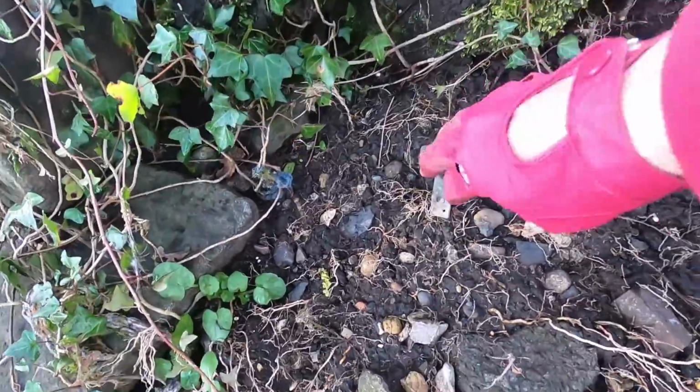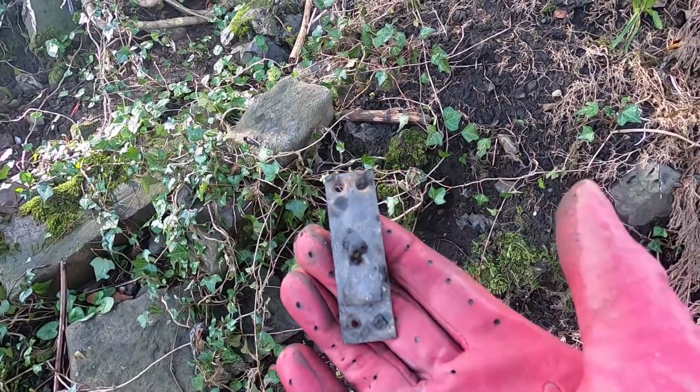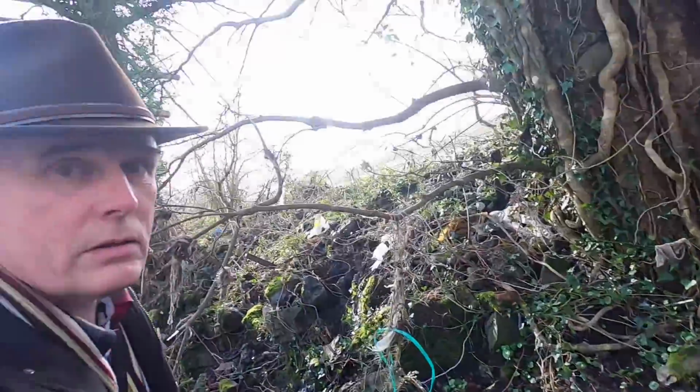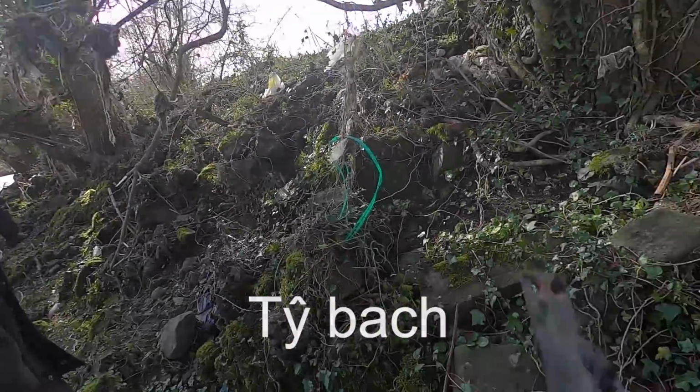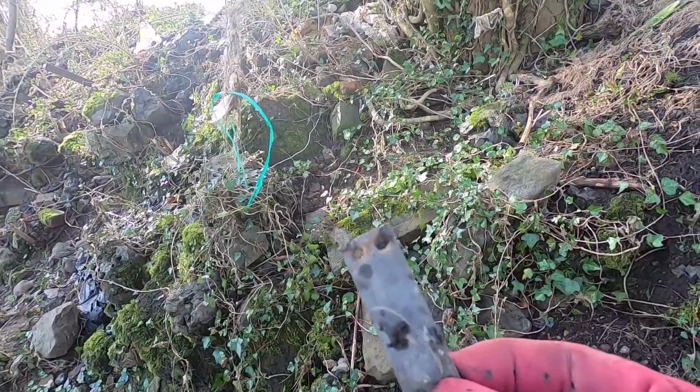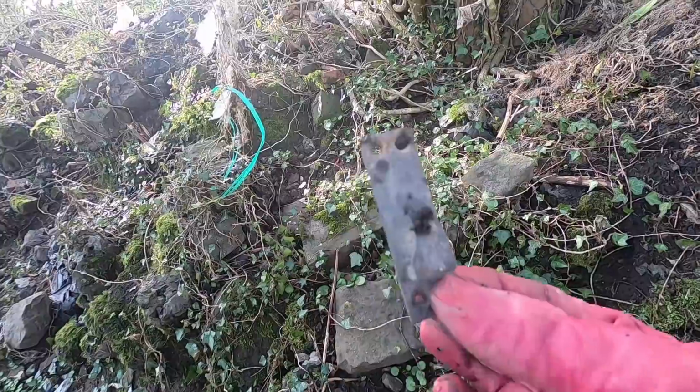Oh, what's this? That's a latch of somebody's door or gate or coal house or a tea bar, an outside toilet. That's right. Next door to the coal house would have been the loo. That's right, your two little sheds, usually semi-detached sheds, and one was the coal house and one was the toilet.